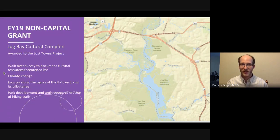So building on this great research that's been conducted at Jug Bay, the Lost Towns Project applied for and was awarded a fiscal year 2019 non-capital grant to continue studying and documenting the Jug Bay cultural complex. And what Lost Towns proposed to do was to conduct a walkover survey to document cultural resources that are threatened by climate change, by erosion along the banks of the Patuxent River and its tributaries, and also by potential park developments, as well as anthropogenic erosion of hiking trails.